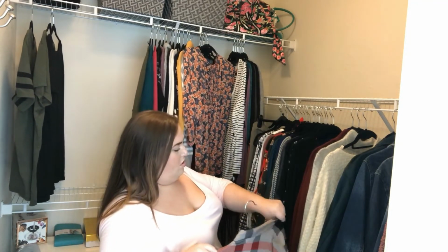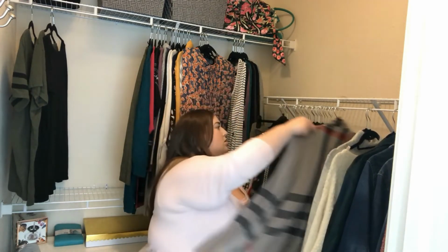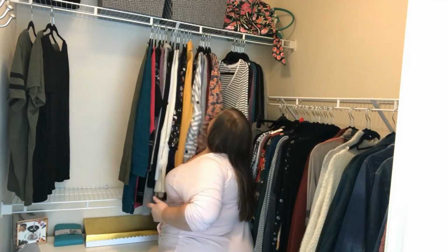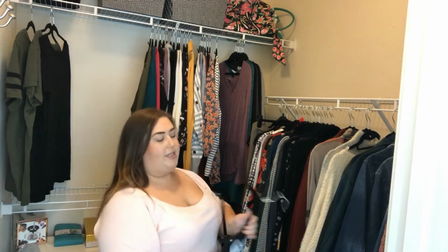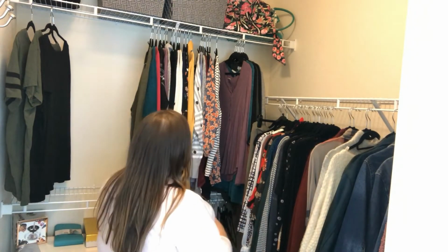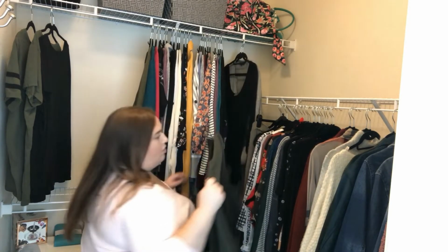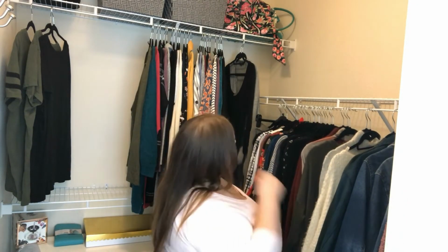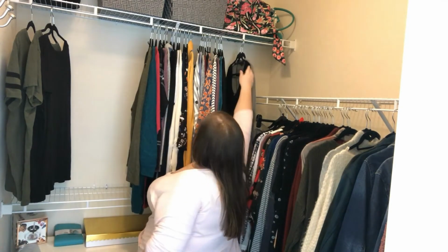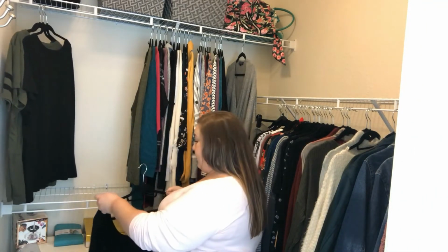Cardigan. This is more summery, so I'm gonna put that in my summer box. Okay. All right, so that's all the short sleeve I have that I'm keeping for winter. They're mostly like exercise shirts, like kind of like day out, go do errands kind of shirts. I'm going to do 3/4 sleeve next.